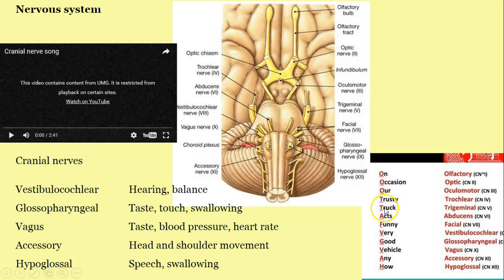On occasion, our trusty truck acts funny, very good vehicle anyhow. Okay, so olfactory, optic, oculomotor, trochlear, right, come on, where's the trochlear? Okay, yeah, that works. We try to do these in order, and there are many different types of mnemonics. This is just one. It's a clean one. Some of them are not so PG rated. But I think it helps at first just to get the order. And then once you get the order, you start understanding the words. Olfactory, smell. Optic, eyes. Oculomotor, movement of eyes, and so forth.